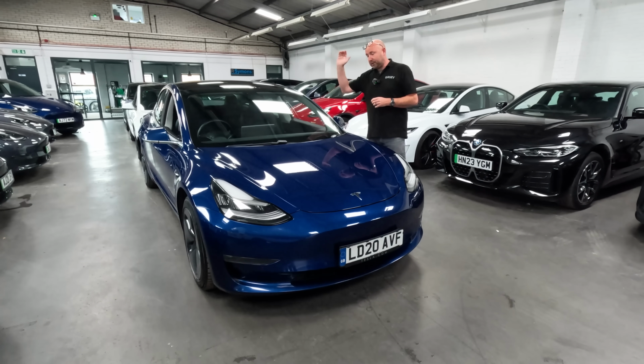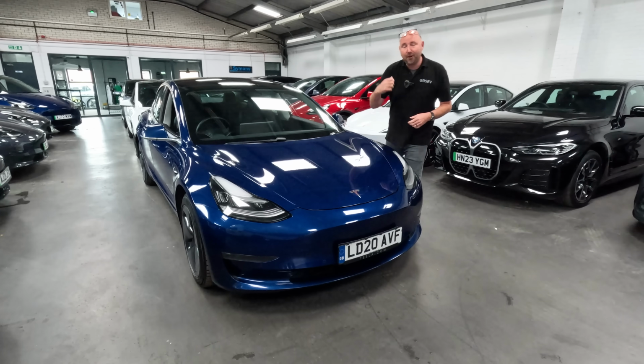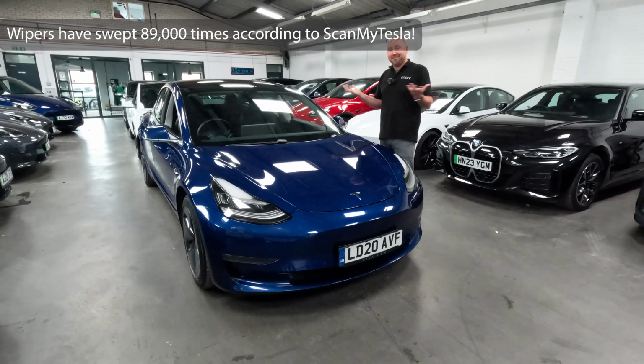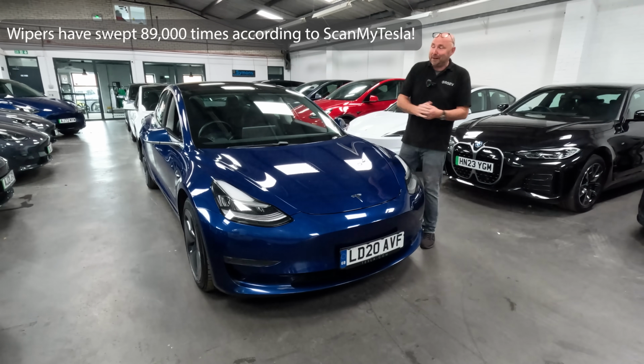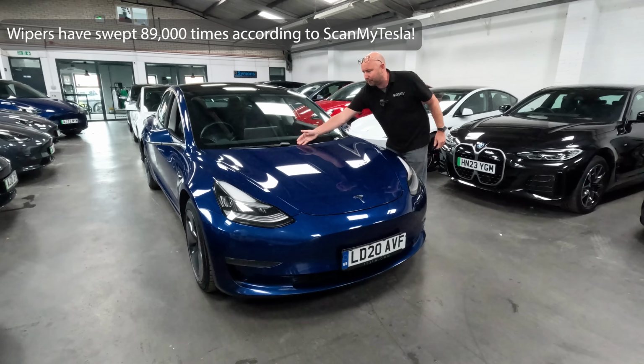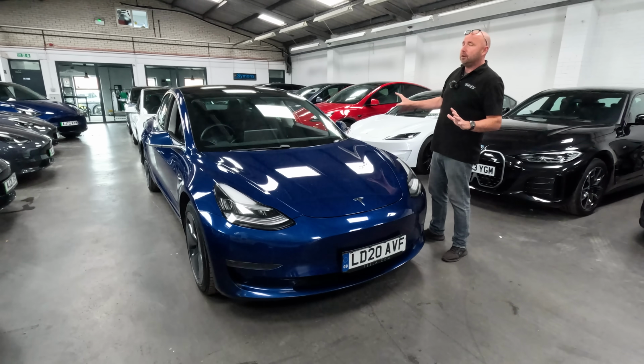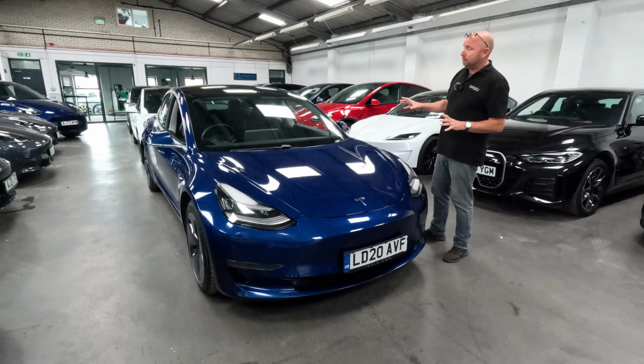And what we could get from Scan My Tesla as well was these wipers have swept this windscreen 89,000 times. Fairly useless fact, but really quite interesting. And they still work brilliantly. What we did find on the Model S is that you could get the wiper mechanisms come a bit loose in the bonnet, but that doesn't happen with Model 3s. Very reliable cars. They really are proving themselves.